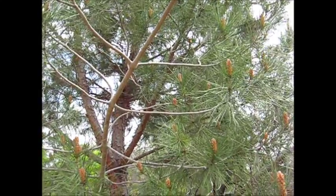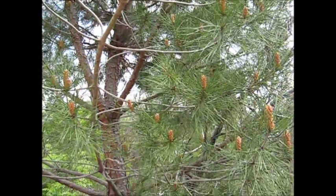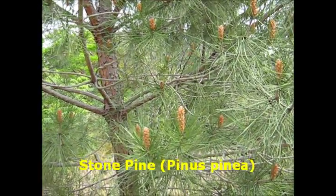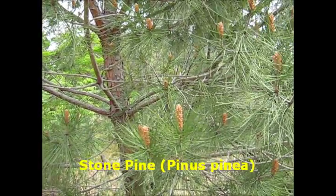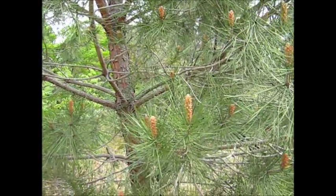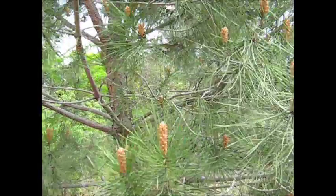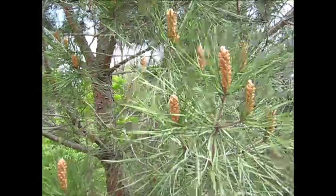Well, it's just about the end of October now. It'll be November in a day or so's time. And this is a Pinus pinea, and it's the one that's giving off pollen now. So if you have several different types of pine trees, like we've done Pinus halepensis and Pinus canariensis, and this is Pinus pinea, they all put out their pollen within some weeks of each other, you can have a scattered harvest of pine pollen.